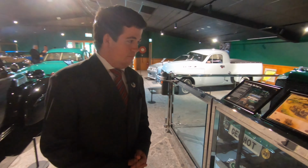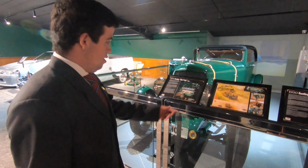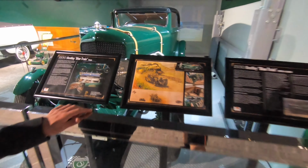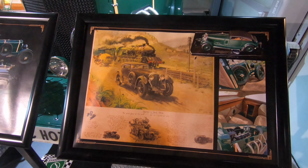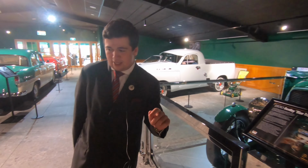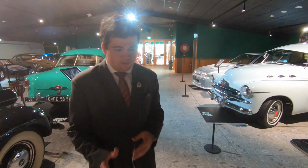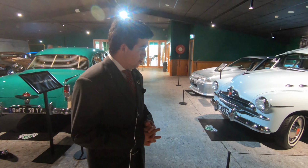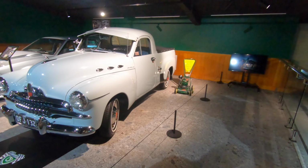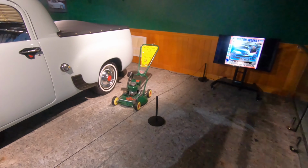Right here, the Bentley Blue Train. As you can see right there, there's a very interesting picture of it with the train back in 1930. I actually do like that picture because it's very interesting. Then we got this very old lawnmower that I see.